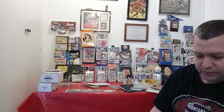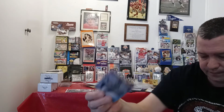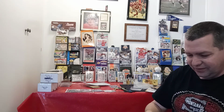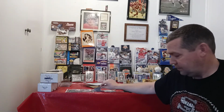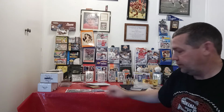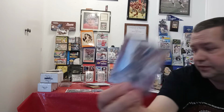I got another Jackson Jobe from the Tigers. I think this is a refractor. This is a refractor. Yeah. I also got a refractor rookie card of Casey Mize. I got a third Jackson Jobe. And I got another Juan Soto base card. So two Sotos. Very cool.